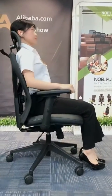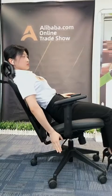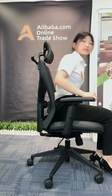Let me show you. Press this handle, and the back has four locking positions. This is the first lock, the second lock, the third lock, and the last lock. The angle will range from 90 degrees to 135 degrees. And please note the back.